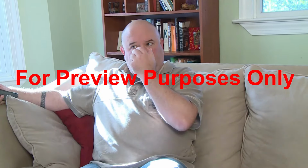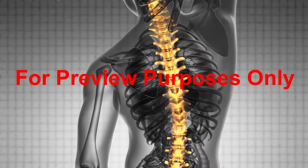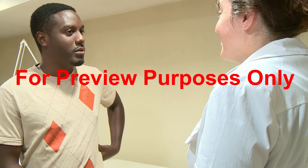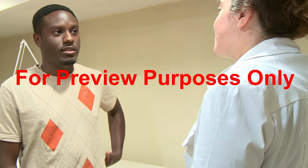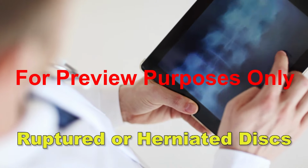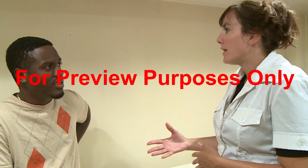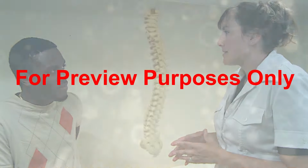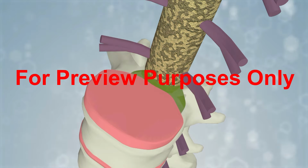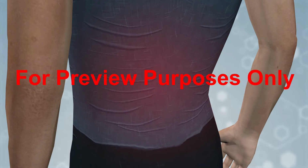Back pain that lasts less than 3 months is called acute pain. When the pain persists or frequently reoccurs, it is called chronic back pain. This type of pain can indicate there may be something more serious happening with your spine. Ruptured or herniated discs are a common type of spinal injury that can cause chronic pain. Although people call it a slipped disc, intervertebral discs don't really pop out from between the vertebrae. What actually happens is the outer elastic part of the disc ruptures so that the gelatinous nucleus protrudes and puts pressure on the nerves nearby. This can cause severe back pain.